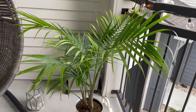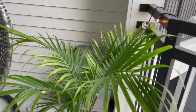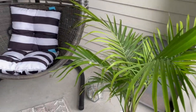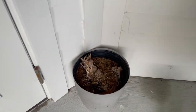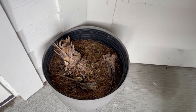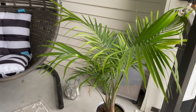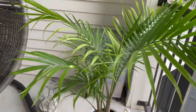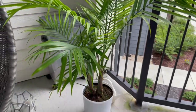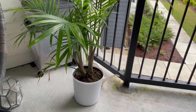So here's my majestic palm from Home Depot. I really love palm trees. They're probably my favorite tree. It was only $24.99. I had one before right here. His name was Sebastian, but he died in the freeze. So if y'all have any tips for bringing your plant back, please let me know. But yes, this plant is beautiful. Home Depot has a very nice selection of plants for a decent price.